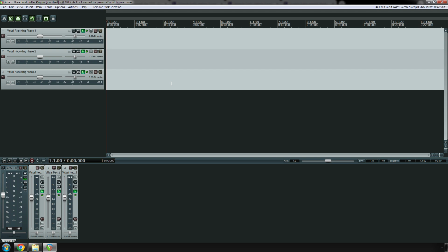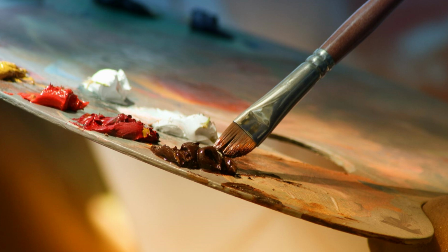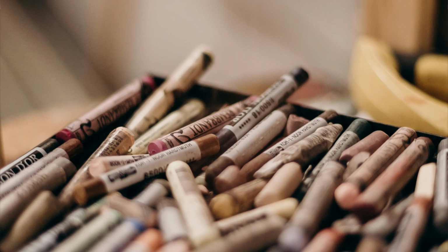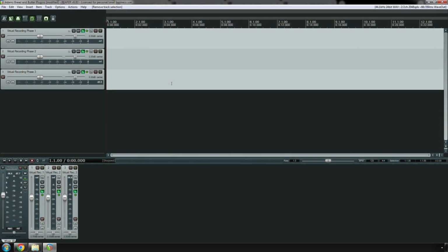kind of like a painter has a large palette of paint to choose from, or even more basic, a little kid has 64 Crayola crayons to choose from in the box instead of just the standard 8 or 12. So, here is me whittling down the list to just the bare essentials. And I guess we'll start with part 3.